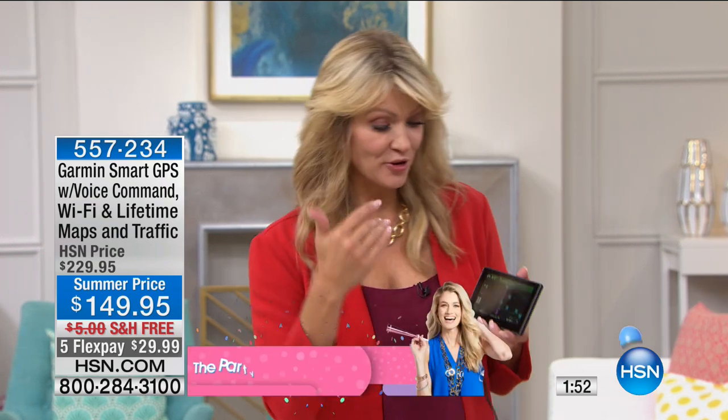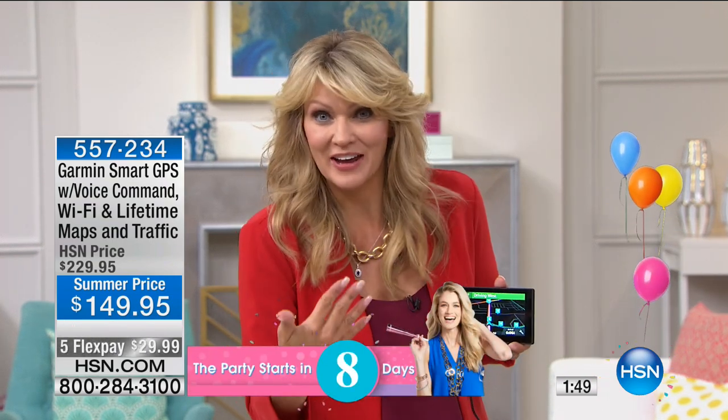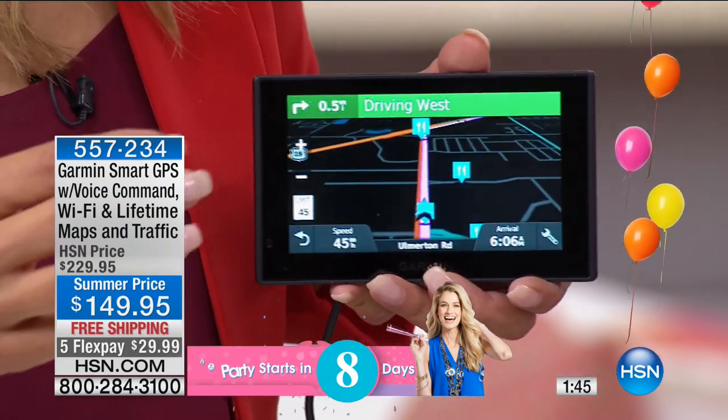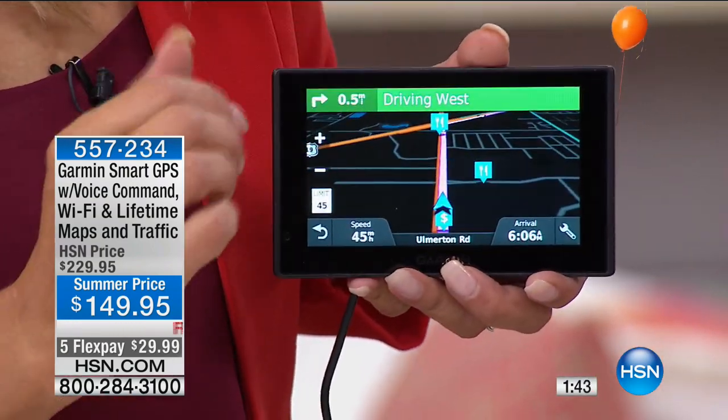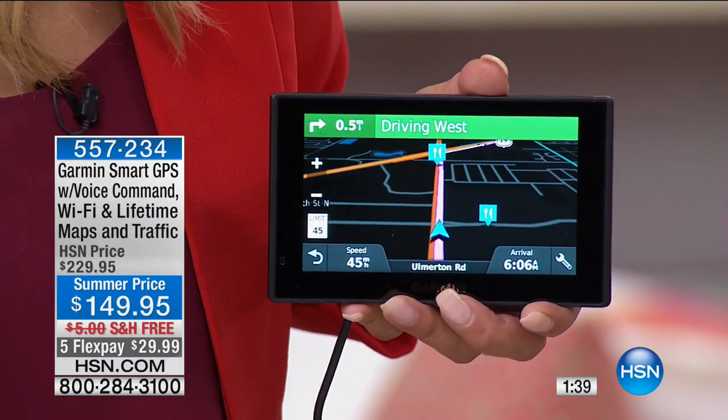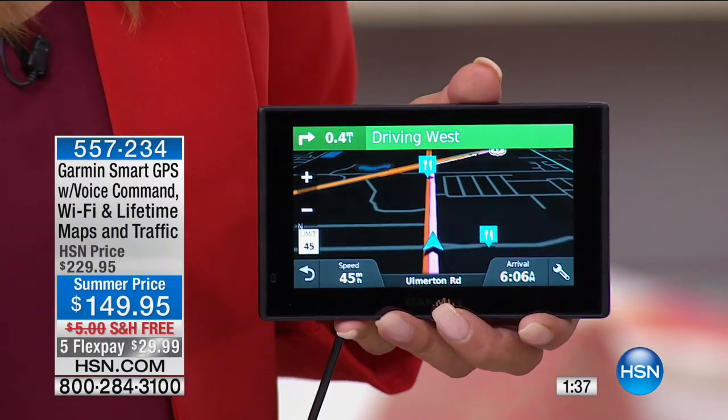Now, you never have to sit in traffic again, because not only does it tell you the problem that there's traffic ahead, but it tells you the solution, which I think is great. I like that little balloons effect when we say the solution. Right. I love that. Because it's what it does. It tells you the solution. It's like guiding you where you need to go.